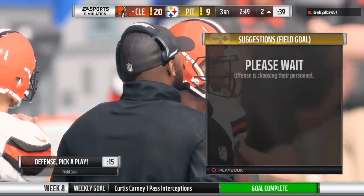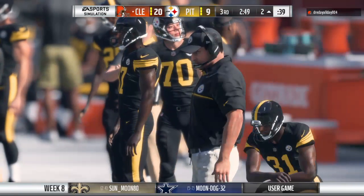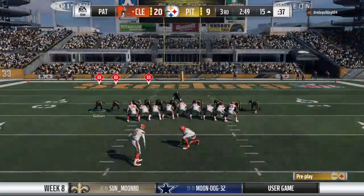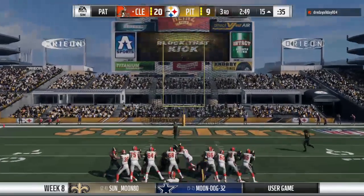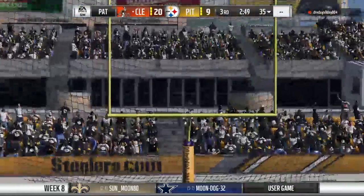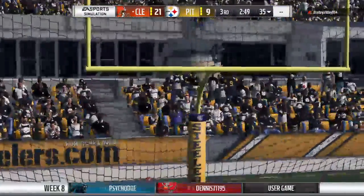I don't know who all is to blame there, but I love seeing pick sixes. Nothing like seeing someone pluck it out of the air and go the other way and see people try to change directions. Hard to do. And the lead will grow by one more.